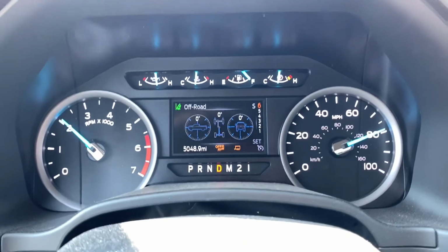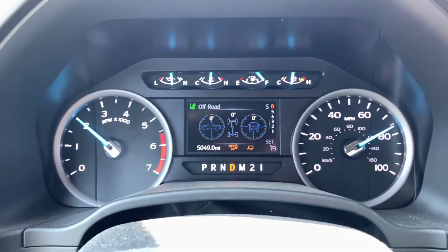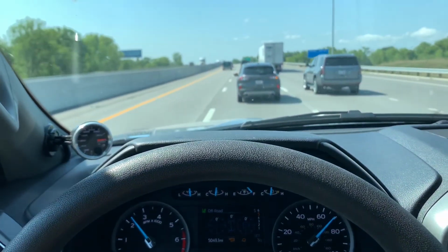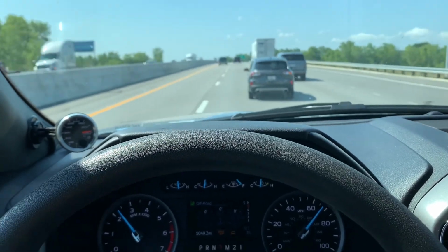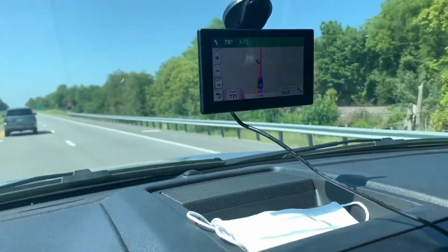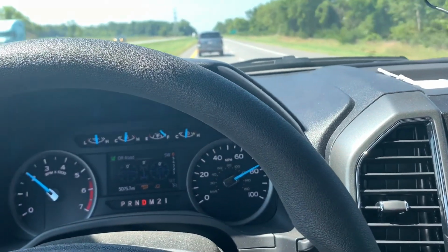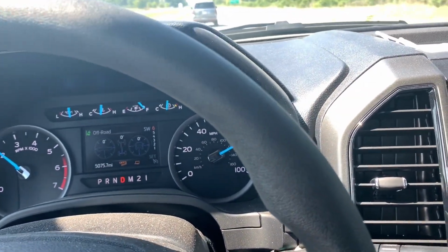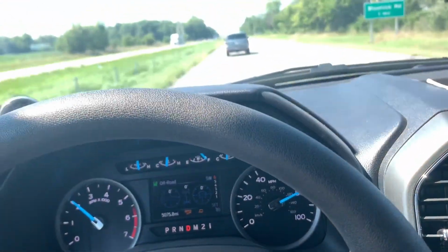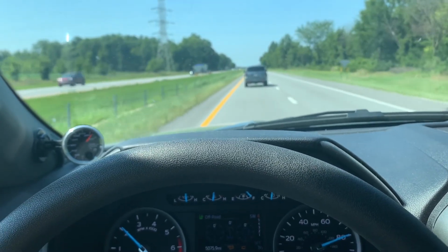Got the tow mode on. Already has 5,000 miles. Let's continue this drive. So I am a little over 100 miles into the trip. I'm going to switch the truck to gasoline and drive the next 100 miles on gasoline mode. Let's go.